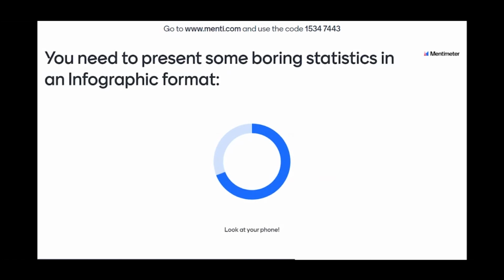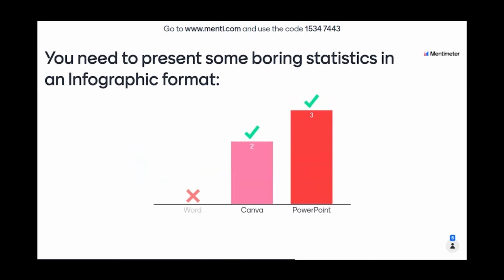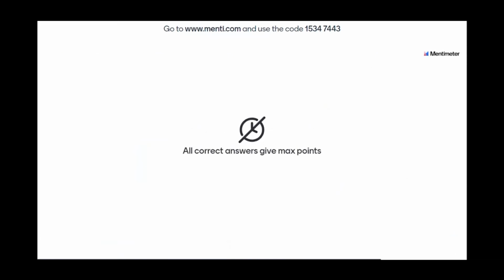You need to present some boring statistics in an infographic. What would you use? Word, Canva, or PowerPoint? Well done. So there was a wee bit of a trick question there. 2 correct answers, Canva or PowerPoint, both would be great applications to use to make infographics. Okay, and last question, then we'll see who your winner is going to be.